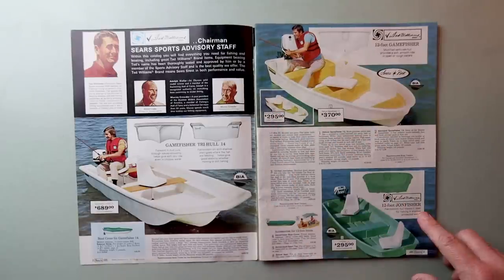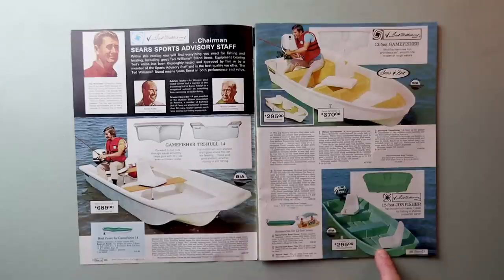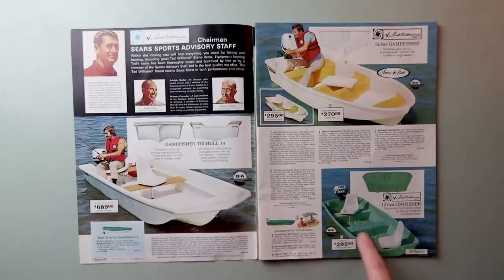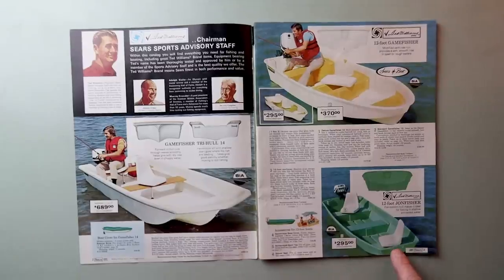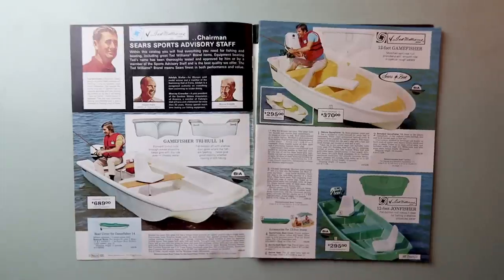But without a doubt, my favorite boat on this page has to be this one, the Ted Williams 12-foot John Boat. I just love that old-school green color. Woo-hoo-hoo, man, you could even put a little canopy on it if you want. But man, that is just a glorious vessel. And man, if I walked into a Bass Pro Shops or Cabela's today and saw that, yeah, there's no way I'd be leaving without it. Especially for $295. I think I spent more on a trolling motor this week than that.